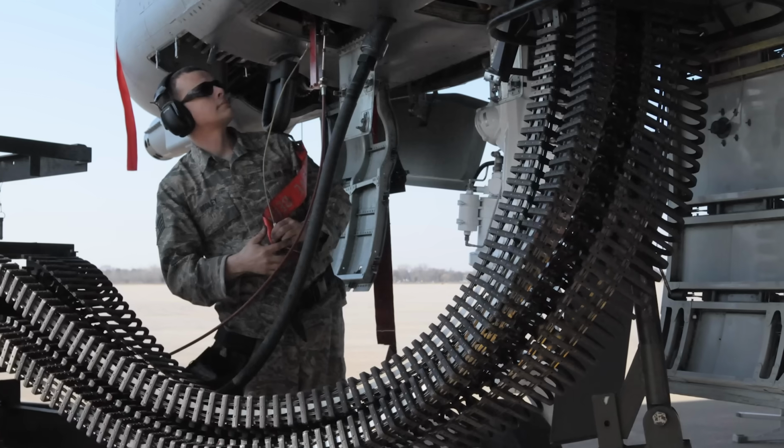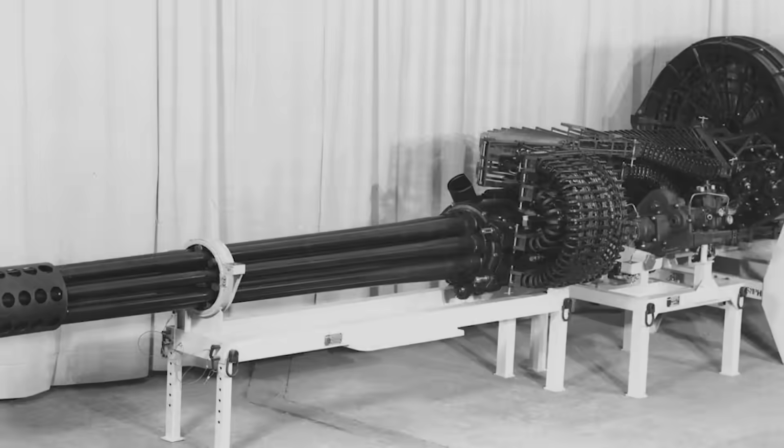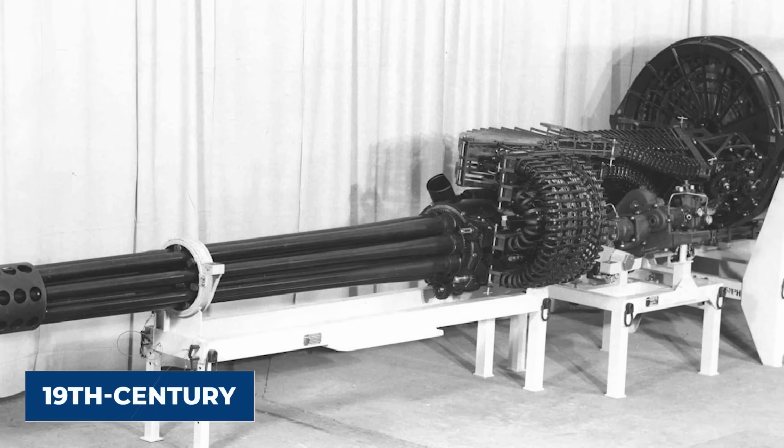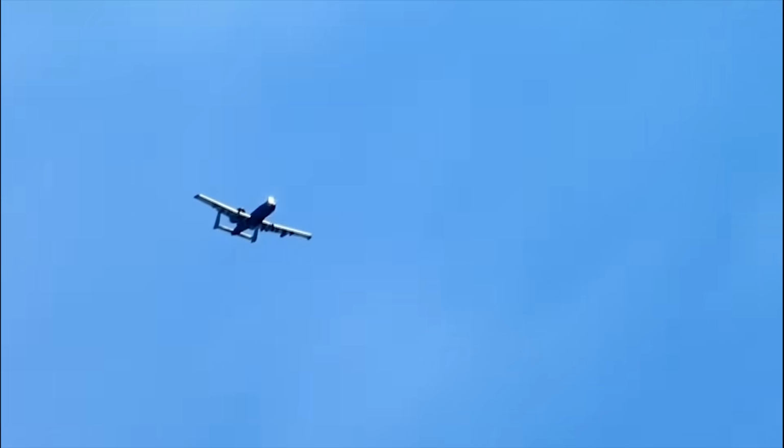The feeding system's efficiency is primarily attributed to its Gatling-inspired design. Richard Gatling's 19th century invention was a breakthrough, a multi-barreled, mechanically driven gun that could achieve a higher rate of fire than any of its contemporaries. The GAU-8 takes this concept to new heights.